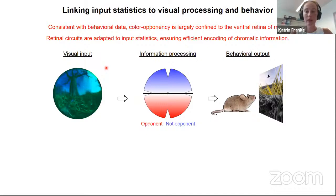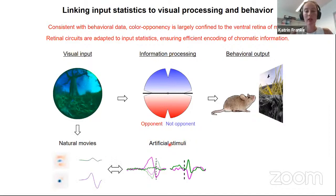And so far, we have mainly used artificial stimuli to address chromatic processing in these cells, but we now use natural movies to investigate chromatic processing, because there's increasing evidence that a natural stimulus drives neural circuits differently, and therefore this highlights the importance of using more natural stimuli in understanding circuit function.